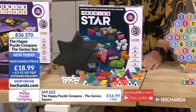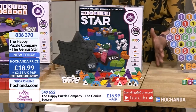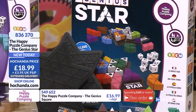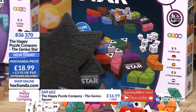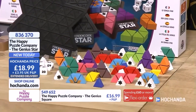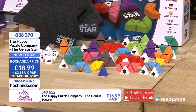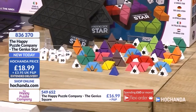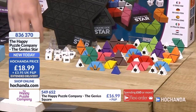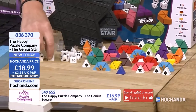Amazing. Well, it does say the Genius Star, so I'm presuming, Gavin, that it's a similar game to the square, but obviously we've got a star. I can see a difference there with the blocks. I can see a difference with the shape. Is it a little bit more difficult as well? It's significantly more difficult, and there's a lovely little twist in there as well. First of all, with the dice, if you can just see the dice on the edge of the screen, just behind the pricing there at the moment, they're slightly different shapes. Some of them are normal cube dice, like you've got in the Genius Square, but some of them are also six-sided dice. No, they're octagonal dice.